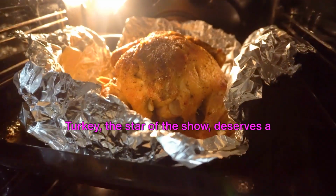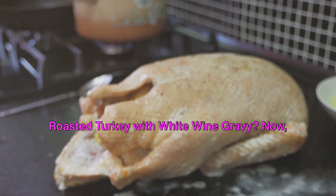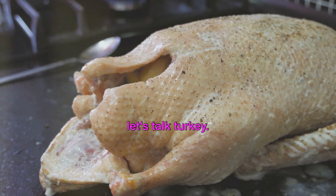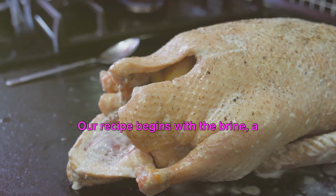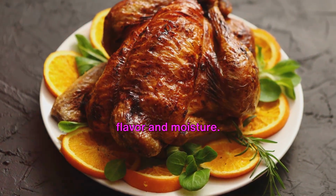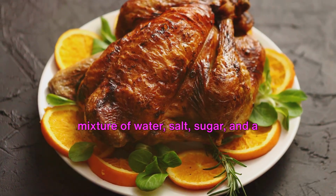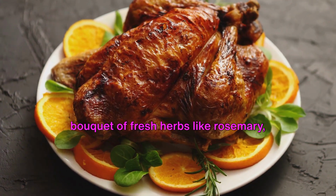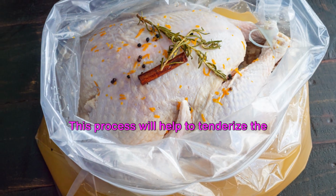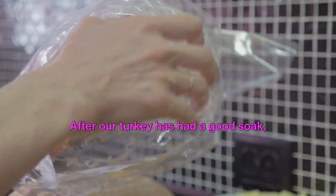Turkey, the star of the show, deserves a touch of sophistication. How about we try a herb and butter roasted turkey with white wine gravy? Now let's talk turkey. Our recipe begins with the brine, a crucial step to infuse our bird with flavour and moisture. We're going to soak our turkey in a mixture of water, salt, sugar and a bouquet of fresh herbs like rosemary, thyme and sage. This process will help to tenderise the meat and keep it juicy even after hours in the oven.